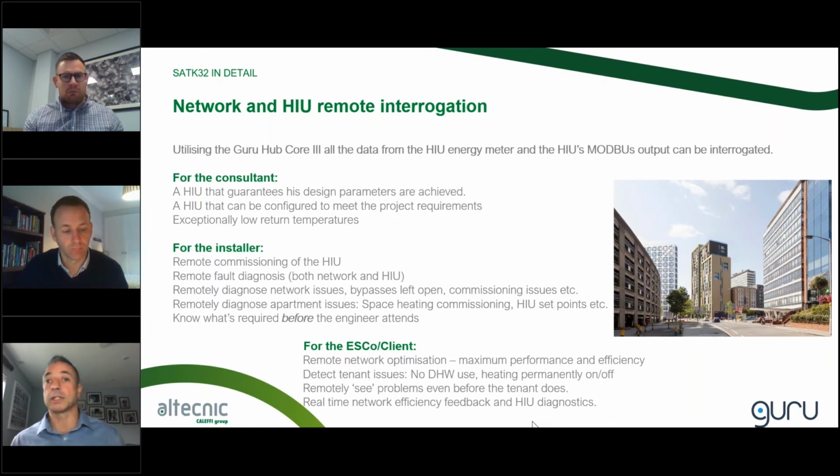For the ESCO and client, you can remotely optimize that network. You can look at all the data, you can see it in a really friendly format. He hasn't got to dig through piles of data to try and work out what's going on. It's graphically demonstrated to him. He can then alter the HIU, make all the changes, all done remotely, to maximize the performance and efficiency of the system.